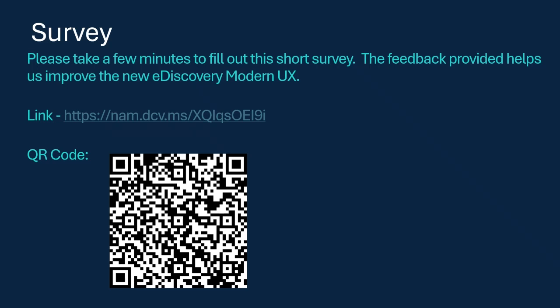Excellent. We did have one that just came in. How can you purge a specific email now that search is part of a case? So you will be able to run search and purge, even though it's in a case. I think our documentation might cover that. If not, I'll make sure that it's noted there.